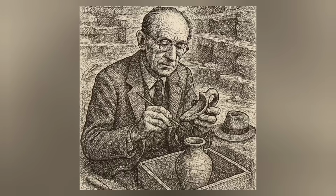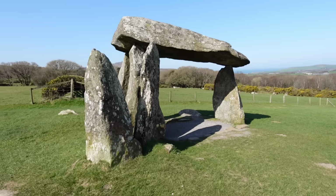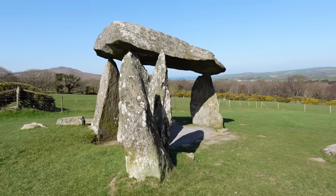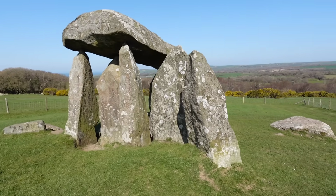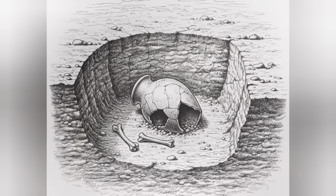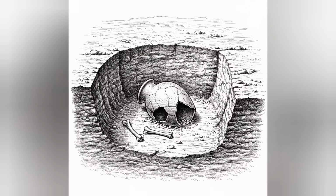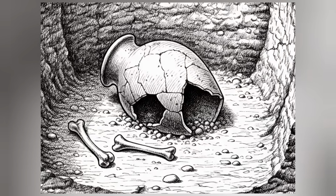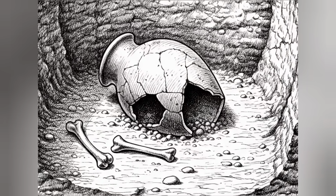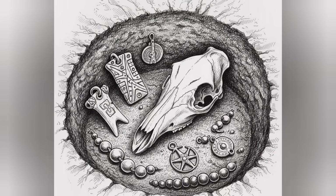A Welsh archaeologist by the name of William Grimes undertook excavations here between 1936 and 37, and then again between 1958 and 59. The earliest evidence of activity here that he discovered was the presence of what has been interpreted to be ritual pits. These are deliberately created holes or depressions in the ground that contain deposits of objects, food, animal remains, or even human remains.